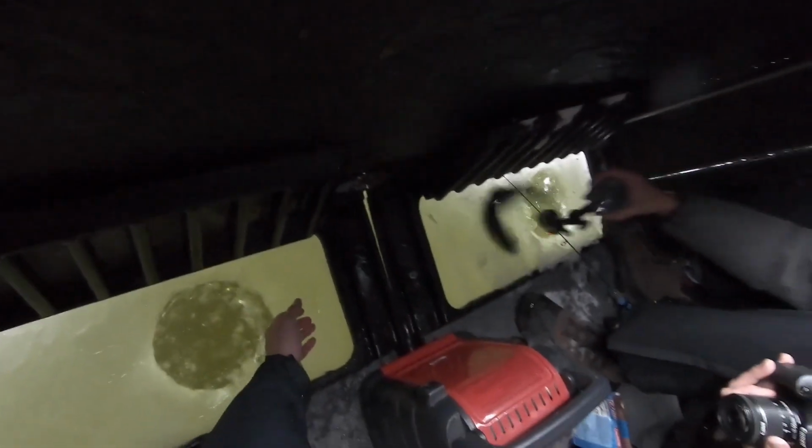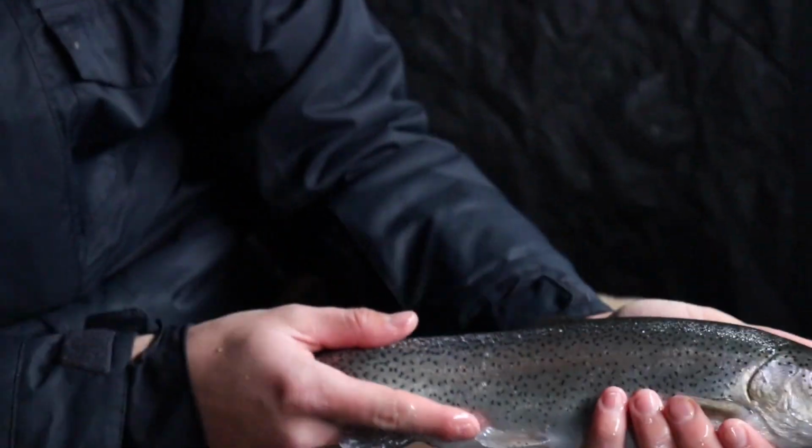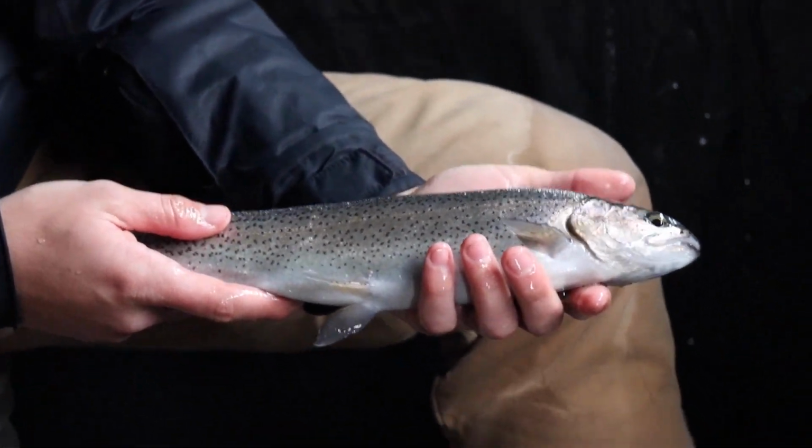Yeah, I'll let him fight. Put it down a little deeper. There you go. Ooh. Oh my gosh, she's a big one. Okay. So here's a look at that fish. He is a beauty rainbow. That's honestly definitely the longest fish. It might be the biggest overall too.